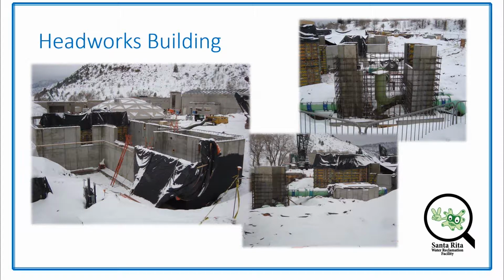So getting into the actual process, this is our Headworks Building. It's the last building that's coming out of the ground. We have not run into any problems with the excavation, large boulders, or any kind of natural obstructions. So we've been very lucky on the excavation on this site. We poured our last wall for the foundation of the Headworks Building today, and we'll get a couple of the floor slabs done next week.